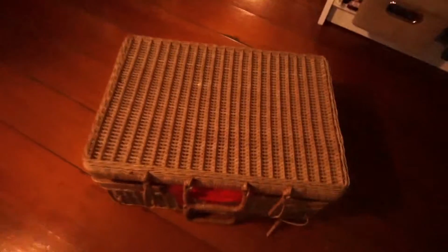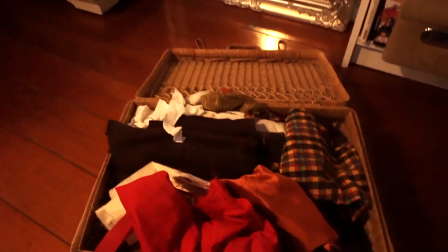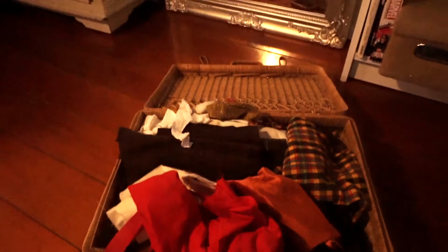So in order to make my dress, I am going to have to crack into my Cabbage Patch, which is very exciting. Oh my goodness.